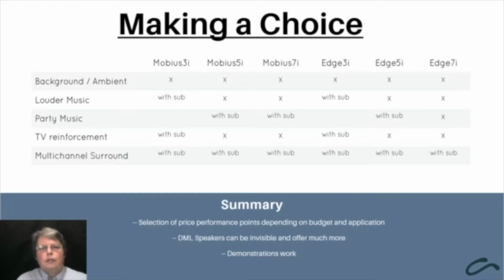So to try and summarise, the choice of speaker, even within identical homes, would vary depending on clients' requirements and budget. Amina DML speakers are not seen in application, but they fill a room with sound very effectively, are lightweight and easy to install, and because of their dispersive characteristics, leave more flexibility as to their exact positioning without impacting the overall performance. In this simple chart, we have shown in broad terms the suitability of different speakers depending on application. And Amina are always happy to give advice on options that will be suitable for a particular application.